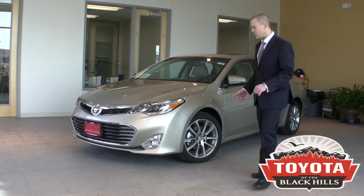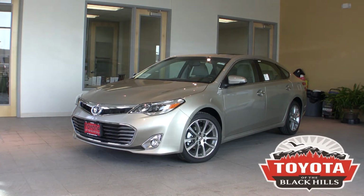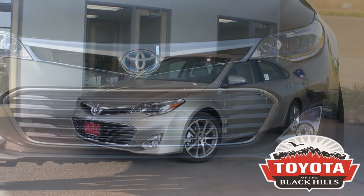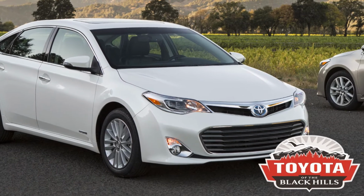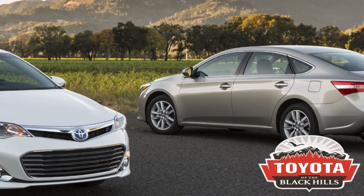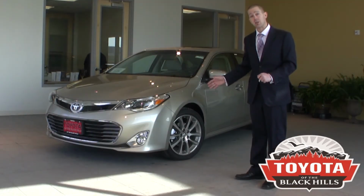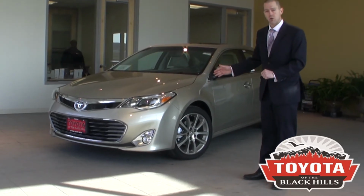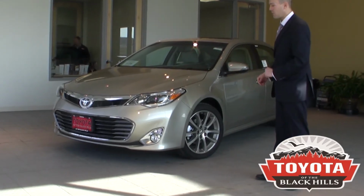Now the first thing that you notice different with the Avalon compared to the previous body style is it's very aggressive, extremely sporty, kind of a shark mouth looking front end. Very eye-catching. In the Avalon, you're running the same powertrain as you were in the past. It's a 6-speed automatic, which is going to give you a paddle shifter option on your XLE Touring and the Limited models. And this is running the 268 horse, 3.5 liter V6. Dual overhead cam, of course.